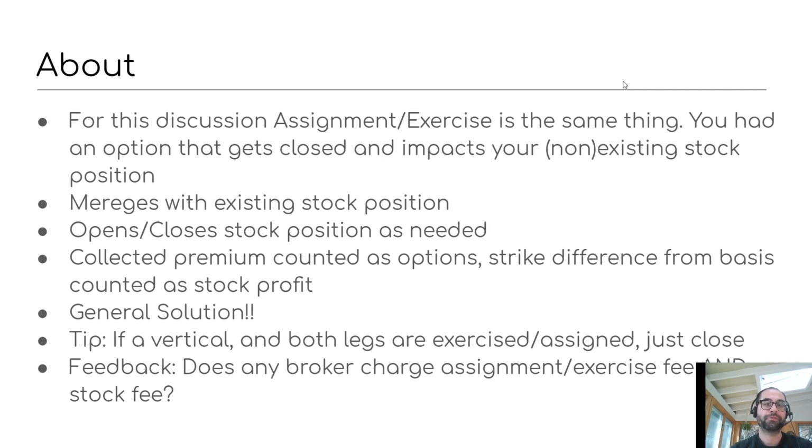So a couple things to talk about first here. For this discussion, assignment and exercise really are the same thing from my perspective as a programmer. You have an option that gets closed, and the closing of that option impacts an existing or not existing stock position. If you have an existing stock position and say you're selling a cash secured put and then you get assigned on that, those additional shares will merge into your existing stock position for that ticker.